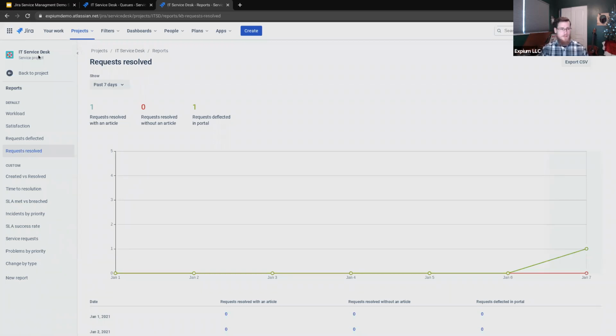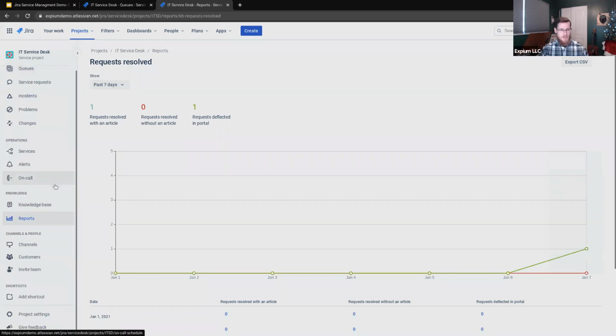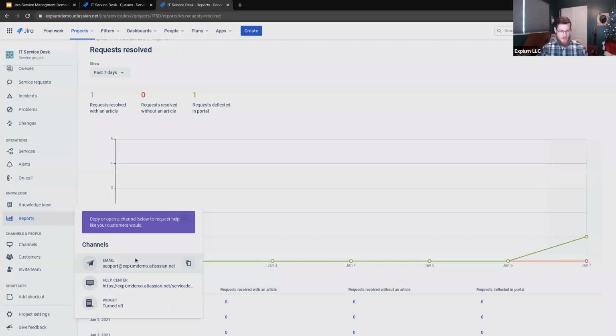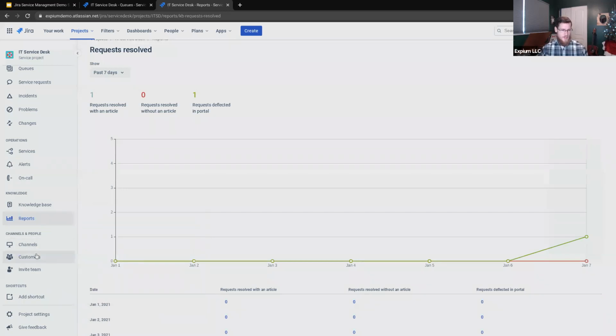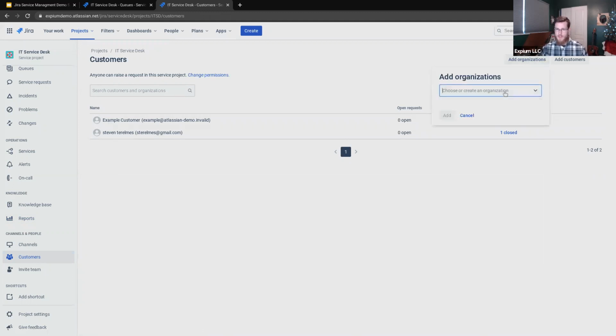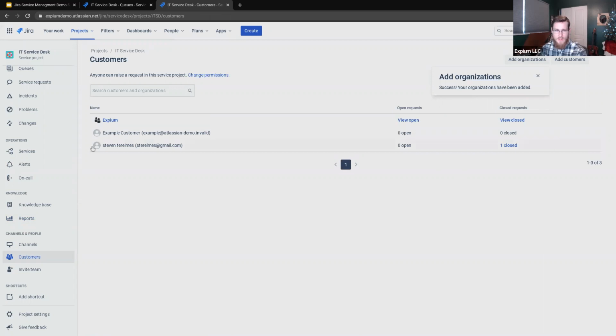So, all right, we jump back over here. And then below that, we've got a couple more sections. We've got channels, which we talked about, our other methods for submitting tickets. And then below that, we have our customers list. And so we can look here, we can see, okay, what customers are in the instance. We can add organizations, which are groupings of customers. We can go ahead and create an organization, maybe we'll just call it an Expium organization, create a new organization, add. Now we've got an organization.